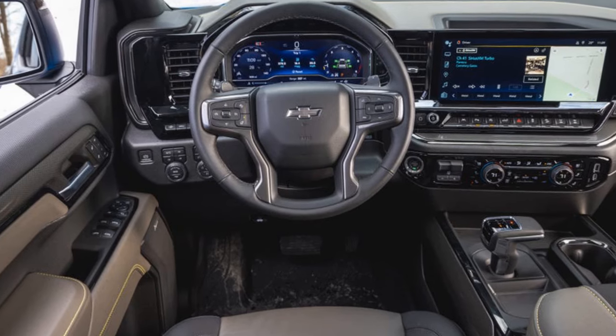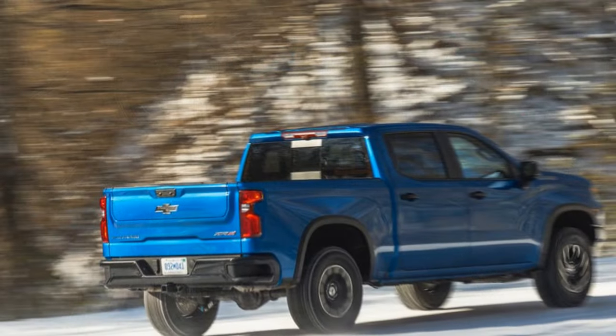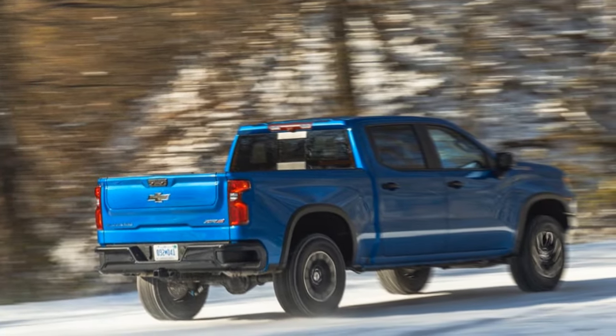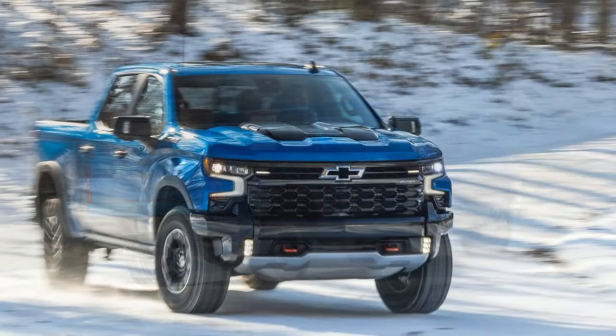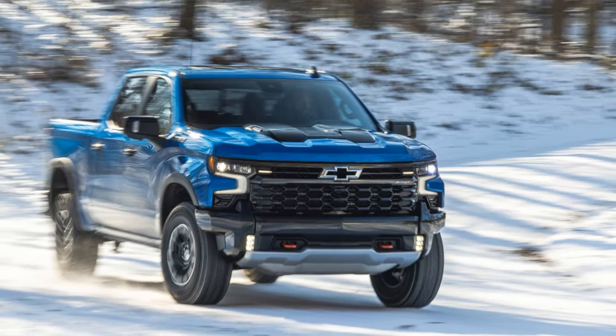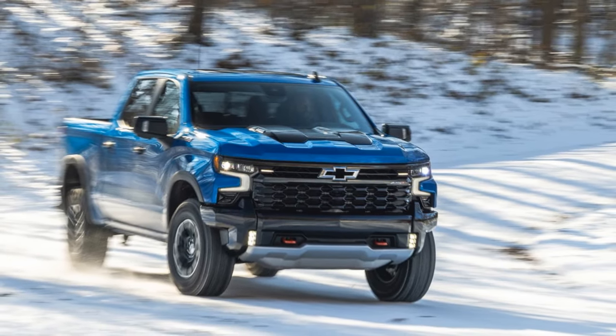Noise and vibration. Quiet operation. At both idle and wide open throttle, the diesel Silverado is notably quieter than some of its gasoline counterparts. This contributes to a more comfortable driving experience.